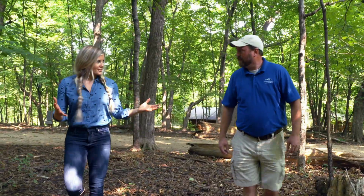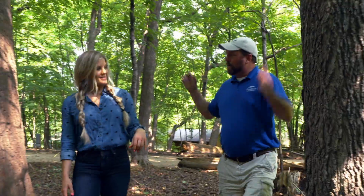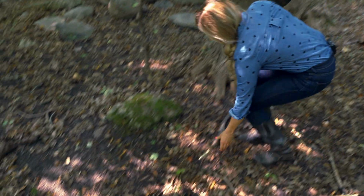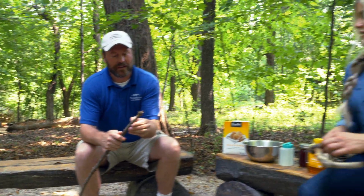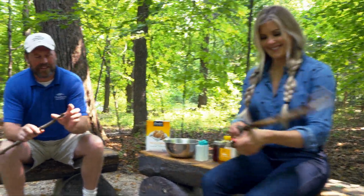So Ryan, any suggestions on the type of stick I'm looking for here? Yeah, I'm thinking like 3 to 4 feet long, maybe about the size of a pool cue. This looks pool cue-like. How does this look, Ryan? Looks great. Ryan, I noticed you're pulling some of the bark off your stick. Is that to get it a little cleaner? Yeah, I feel a little better if I have it clean and have the dirt off of it.